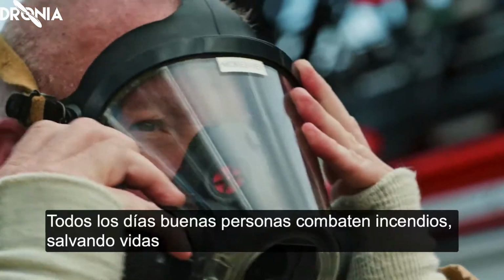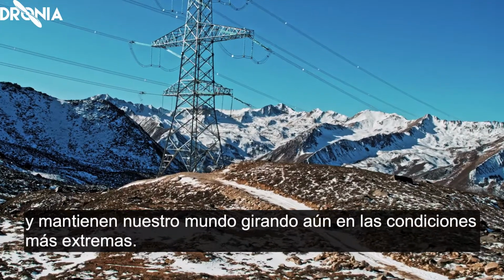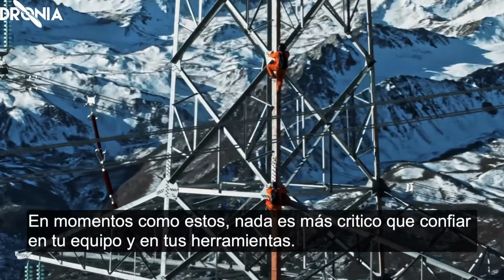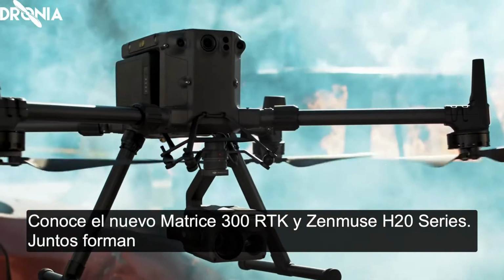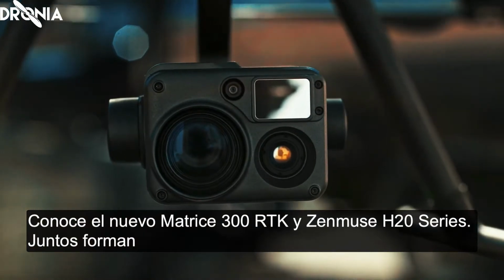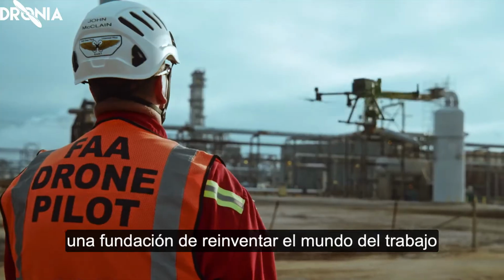Every day, good people fight fire, save lives, and keep our world revolving, even in the toughest conditions. In times like these, nothing is more critical than being able to trust your team and your tools. Meet the new Matrice 300 RTK and Zenmuse H20 series. Together, they form the foundation for reinventing the world of work.